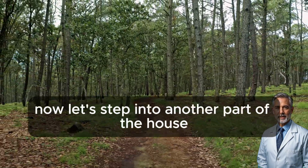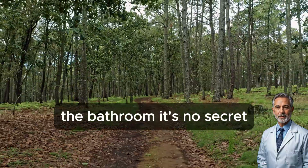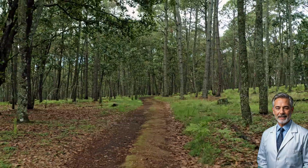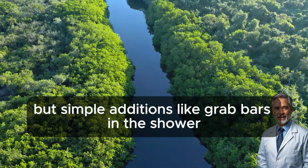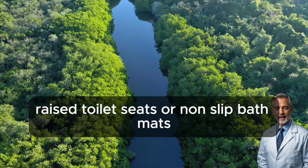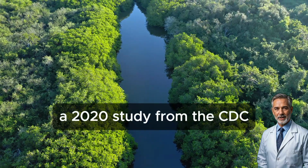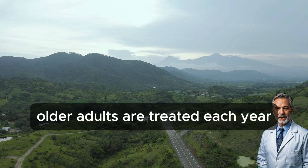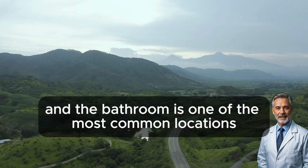Now let's step into another part of the house where adaptive tools make a huge difference: the bathroom. It's no secret that bathrooms can be one of the most hazardous places, especially with slippery floors and awkward movements. But simple additions like grab bars in the shower, raised toilet seats, or non-slip bath mats can dramatically reduce the risk of falls. A 2020 study from the CDC revealed that over 3 million older adults are treated each year for fall-related injuries, and the bathroom is one of the most common locations.